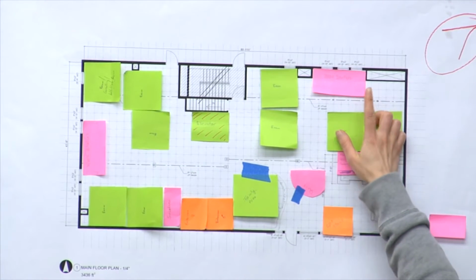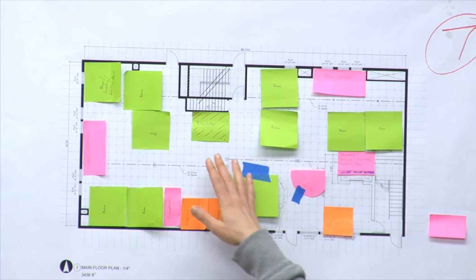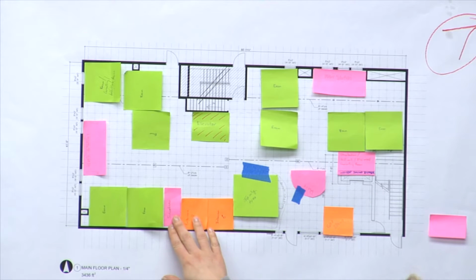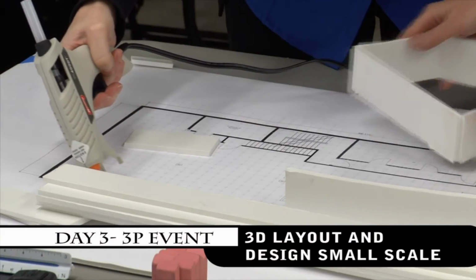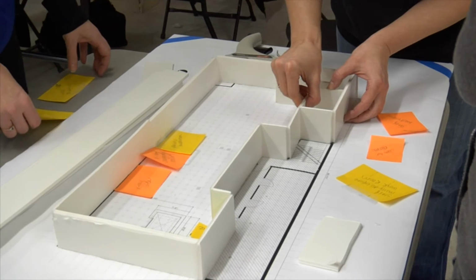These 2-dimensional drawings take all of the ideas that we had in the previous drawings and put them in the footprint of the building. So now you can start to see the building in the footprint, and we're starting to incorporate some of the ideas. The next day, the process is to build the 3-dimensional models in small scale on the tabletop. So we'll take a look at those next.